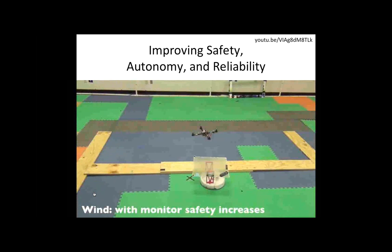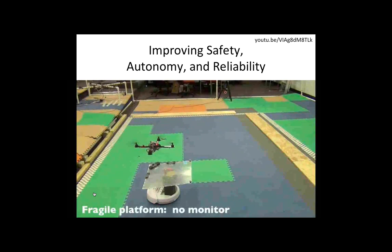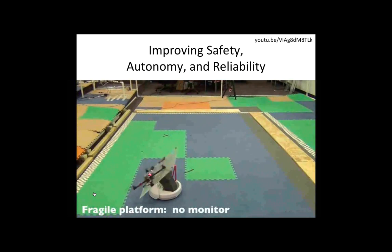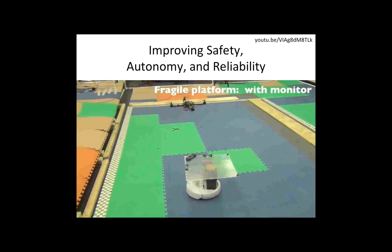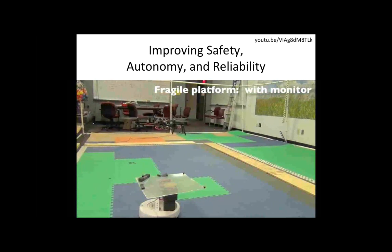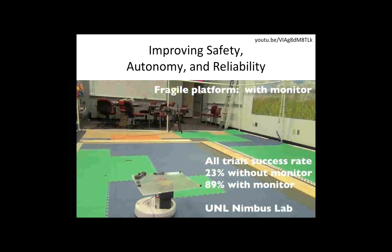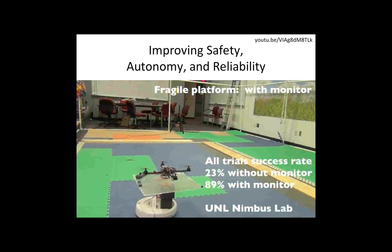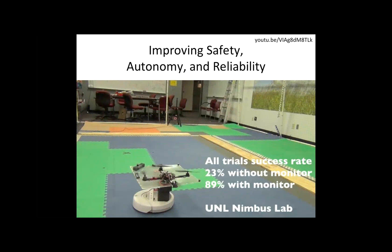But by automatically analyzing and learning from these successes and failures, we could generate this monitor that could detect when things were proper. In this case, we broke the platform. And it crashes without our monitor, but with the monitor it is able to detect that something is wrong, so it should actually abort the landing and take off again. This is a general technique that we can apply to any of these ROS systems, these Robot Operating Systems. In these cases where we changed the environment or broke things, we went from only about 20% success to almost 90% success.